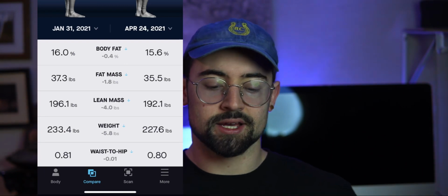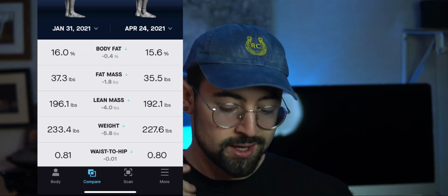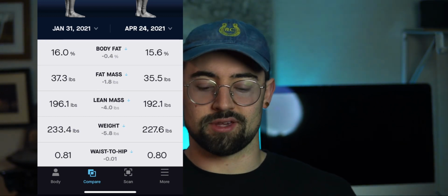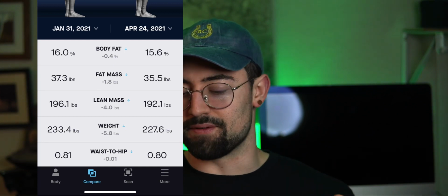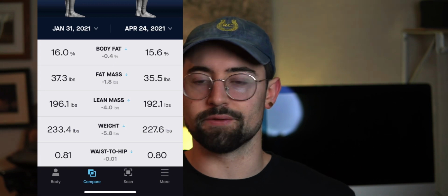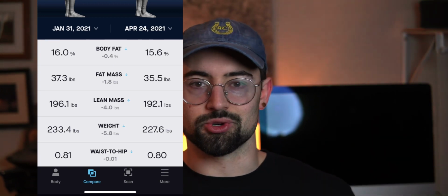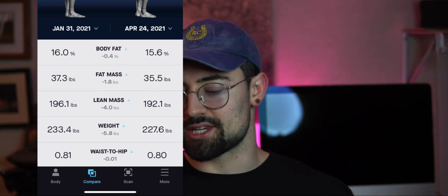So this is comparing the 31st of January, which I would consider to be my peak form, other than I carried a little bit of fat here. This is the highest lean body mass that I've ever had in my life. I was on Turkesterone. I would also say this is probably the strongest I'd ever been. This was prior to my injuries and everything like that. This is just kind of peak form. But again, I was carrying a little bit of fat here.